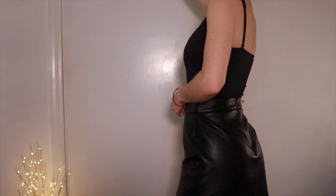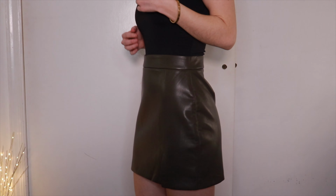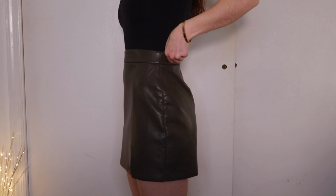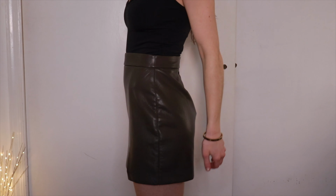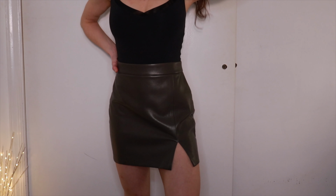I do wish that it fit a little more conforming around the waist and legs. It's a little bit more loose than I had expected and than I would have liked, but it is still a beautifully fitting skirt. And I will say, since it is a little less conforming and a little bit less tight, I feel like it's a lot easier to wear it on a variety of occasions as opposed to a leather skirt that is super conforming, that's something that I typically save for evenings out.